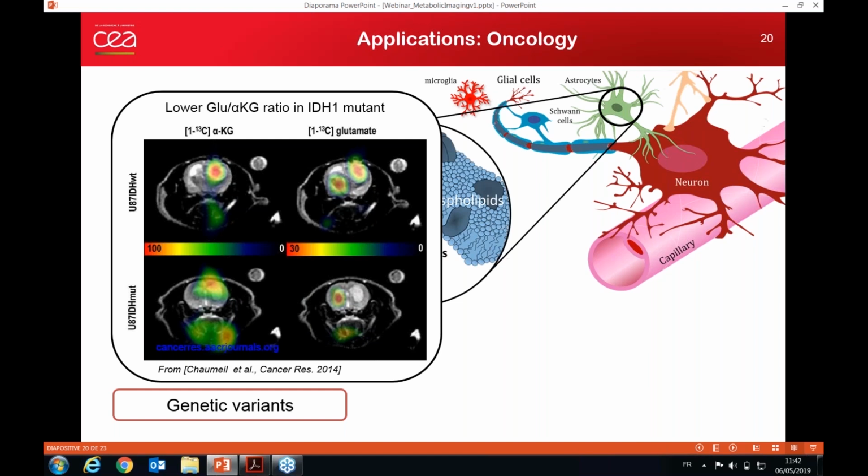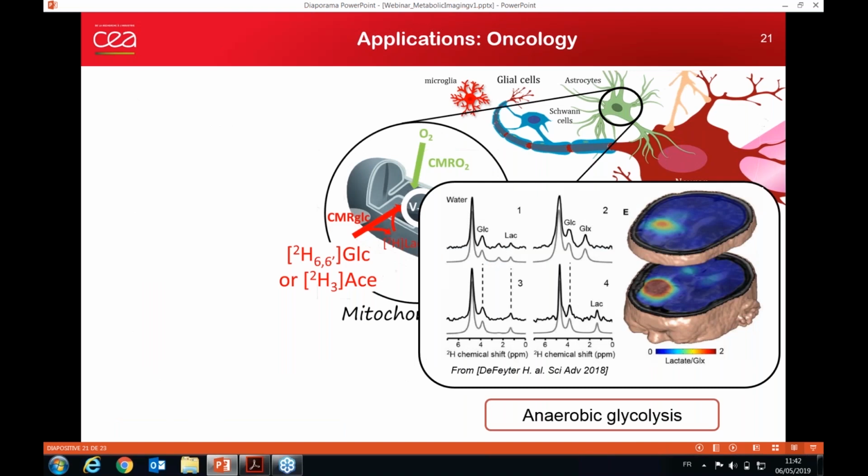And maybe a third example, in this situation, we are using deuterated spectroscopy and spectroscopic imaging. It's work from Ank de Feiter at Yale University, where I did my postdoc. What they did is inject deuterated glucose as an alternative to FDG PET to look at the activity of the tumor in the brain of the patient. The main advantage of this approach is that they can look at both the aerobic and the anaerobic glycolysis through the accumulation of labeled lactate or of labeled glutamate.